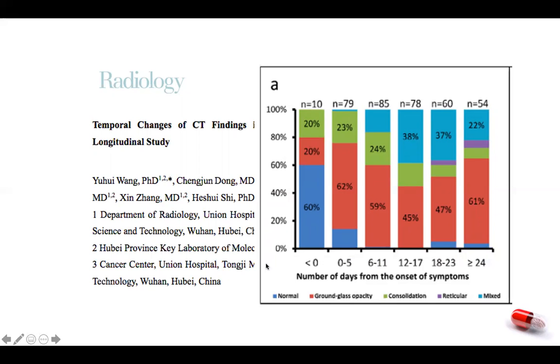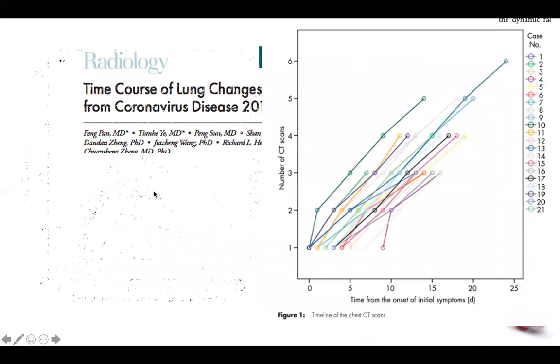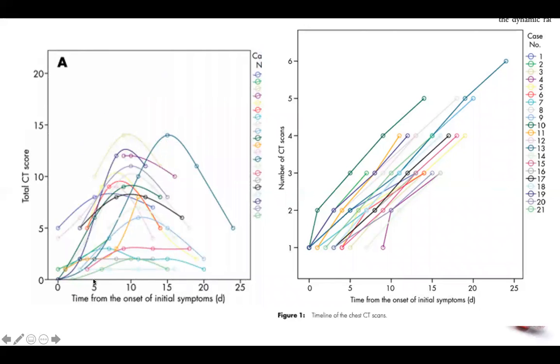But before day 8, it will be a very good method. And all the papers in the literature show this. The findings grow until day 10 or 15, and after this, there is a relief of these CT findings.